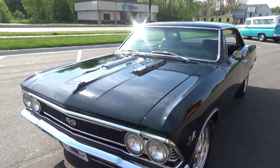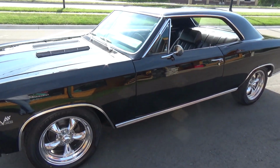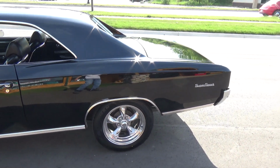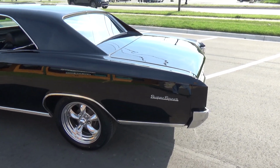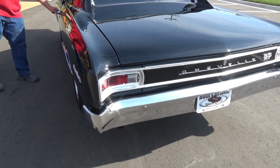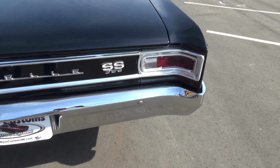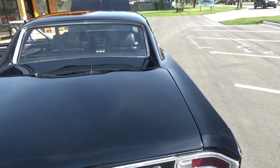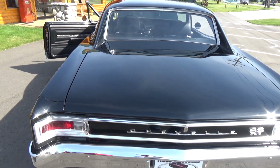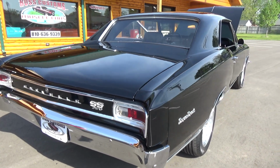Super slick car, guys. Real straight down the side. All the panel fitment's nice. The rear bumper and all the tail light trim all been replaced. Very nice. And I tell you, make one of these cars black and be this slick and straight, a lot of work.